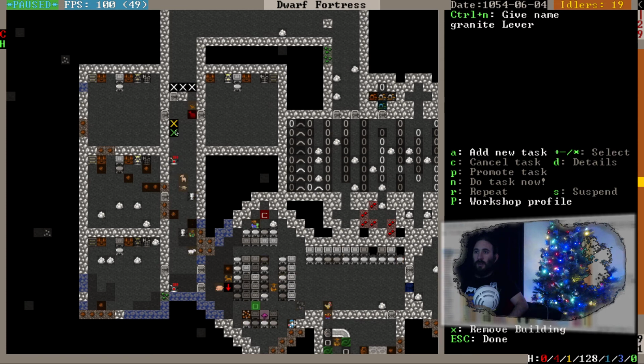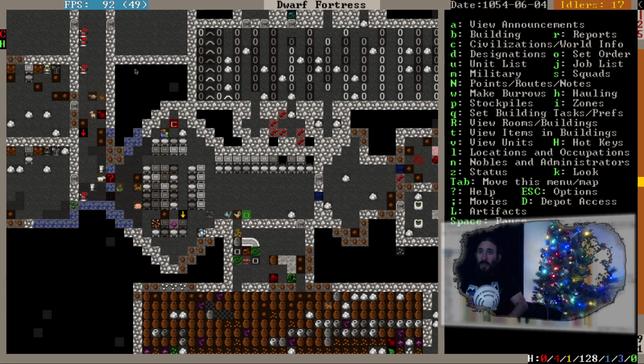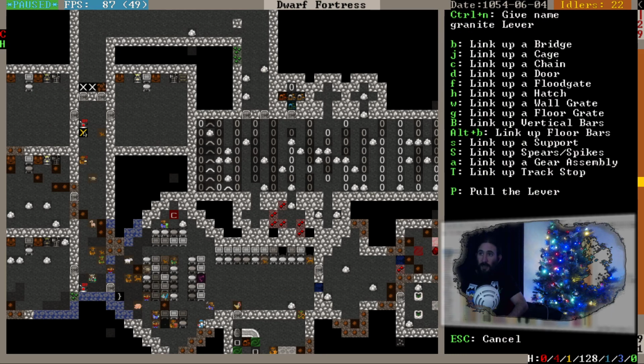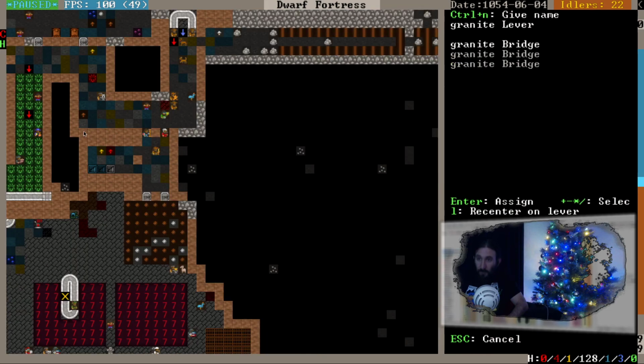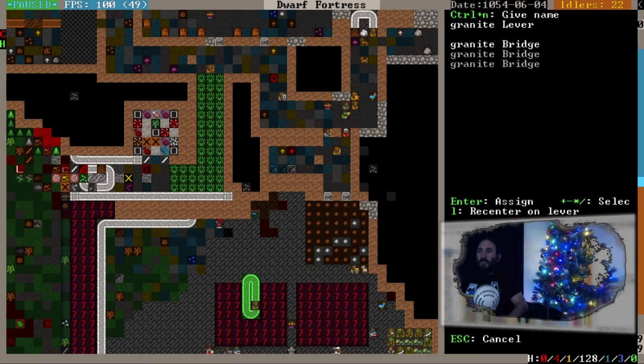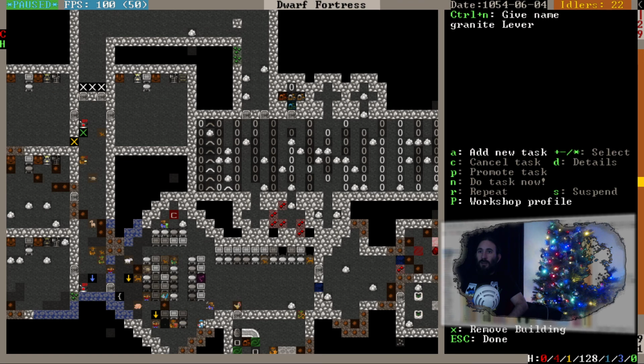So let's say this one, we add a new task, link up a bridge, and then no, it's cancel, go down to F2, and then we look at this one. Oh, fuck you. No, what's going on here? What? Ah, okay, link up a bridge. B. Aha! Now this one doesn't connect to this one because it can't be. It's already connected. Fantastic. Okay, so F2, the bottom one is the outer lever. So we click on that one there, and we name it with Control N. Outer gate.